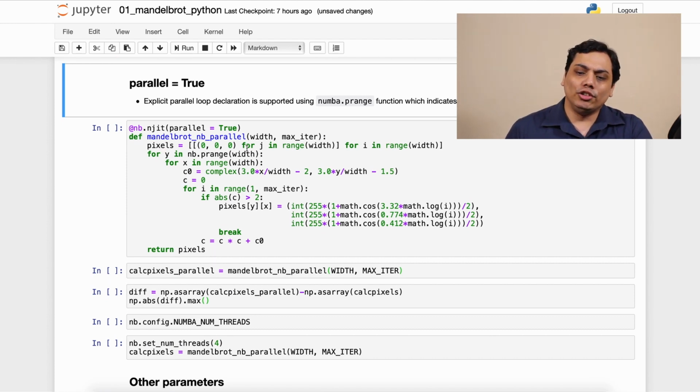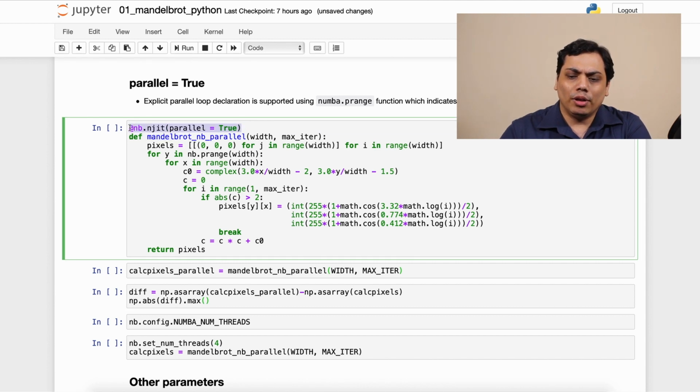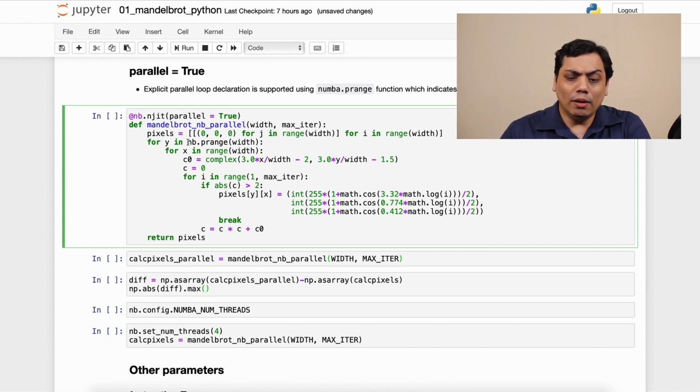Numba also provides you with certain options that can enhance the performance even further. All you need to do is switch the parallel option to true and Numba will generate code capable of parallel execution on multiple threads. In this case, we will also specify the for loop we want to execute in parallel using the prange function available in Numba. So I have parallelized the loop execution along the y-axis. So let us now execute the function.